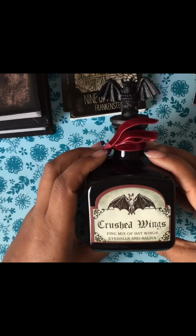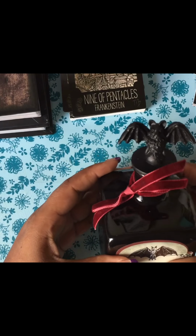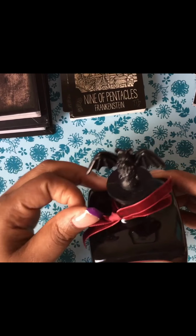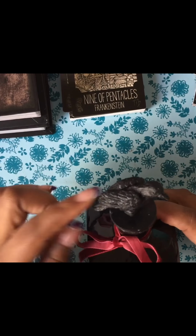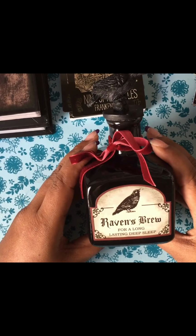So I picked up this, and it's a bottle. It's glass, it's really cute. It has a little bat on top. Some gorgeous purple velvet ribbon, and then it says crushed wings, fine mix of bat wings, eyeballs, and saliva. Then I like to pick up things in pairs, so I picked up this one, and it has the same ribbon. It has a raven on the top, so you can see that, and it says raven's brew for a long-lasting deep sleep.